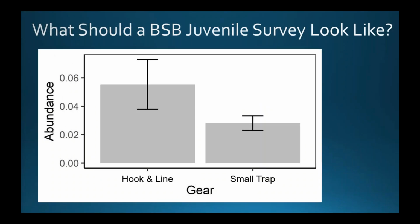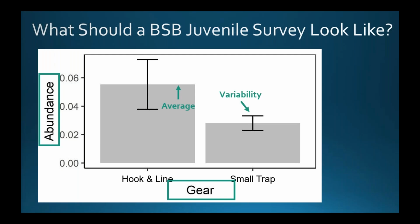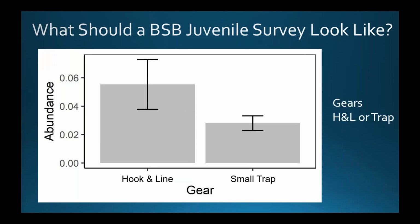The next couple of graphs will have abundance again on that vertical axis, and the thing that we tested on the horizontal axis, for example, this one is gear, but this time the gray bars are the average and the black crossbars are the variability around the average. So for the two types of gear that we looked at, the small hook and line and the small trap, we did tend to catch more black sea bass in the hook and line than the small traps, but you might need to use both hook and line and traps for juvenile black sea bass.